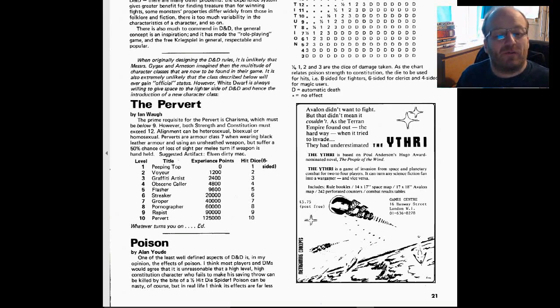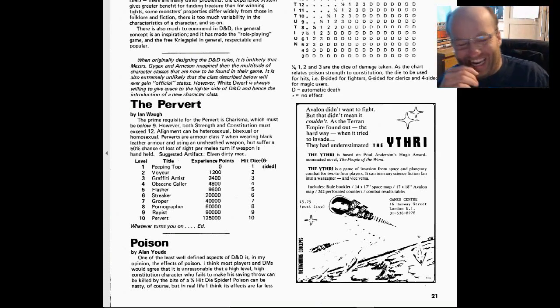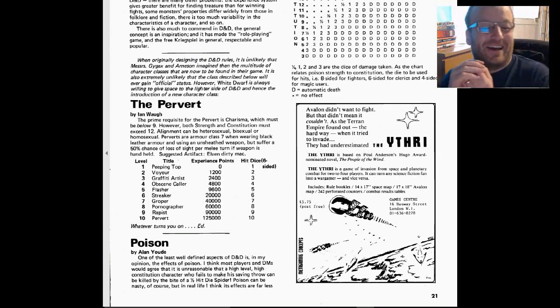Perverts are armour class 7 when wearing black leather armour and using an unsheathed weapon. Double entendre. That's straight out of a Carry-On film. But suffer a 50% chance of loss of sight per melee turn if the weapon is handheld. Suggested artifact, Elven Dirty Mac.